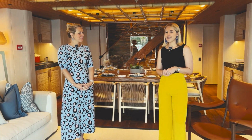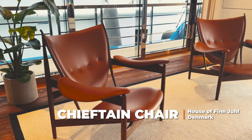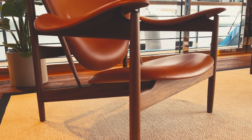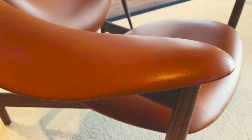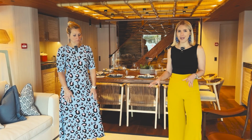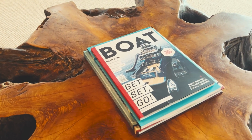So in terms of the furnishings in here, we have these fantastic chieftain armchairs. So these are actually a very iconic design piece by Indulge, which is a Danish designer from the mid-century. So they're coming at about 12,000 a piece. So real iconic pieces, aren't they? Yeah, and they're absolutely beautiful. I mean, the leather on these is just buttery soft, it's gorgeous, and they're so comfortable to sit in. Yeah, you actually don't want to get out of them. They are so comfortable. So we have a real teak stump coffee table here, which again is a natural finish, a live edge, and brings that natural finish from the other decks.